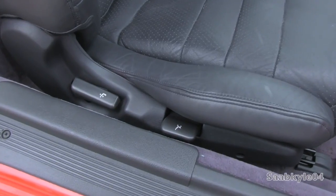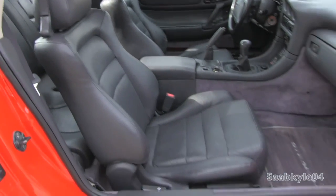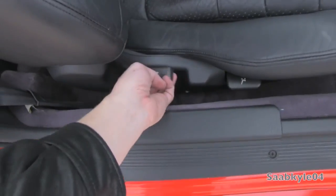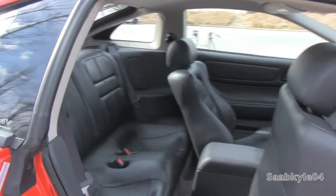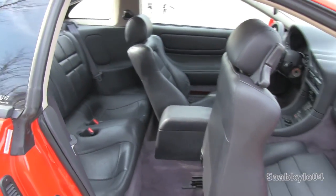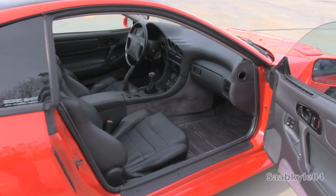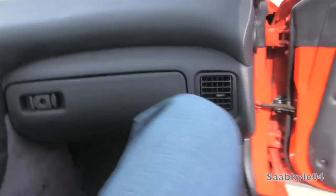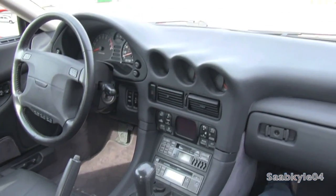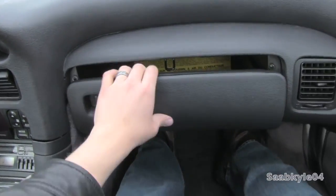You also have similar adjustments to the passenger side, just the manual portion though, no power adjustment. And you do have a lockable glove box with a good amount of space.